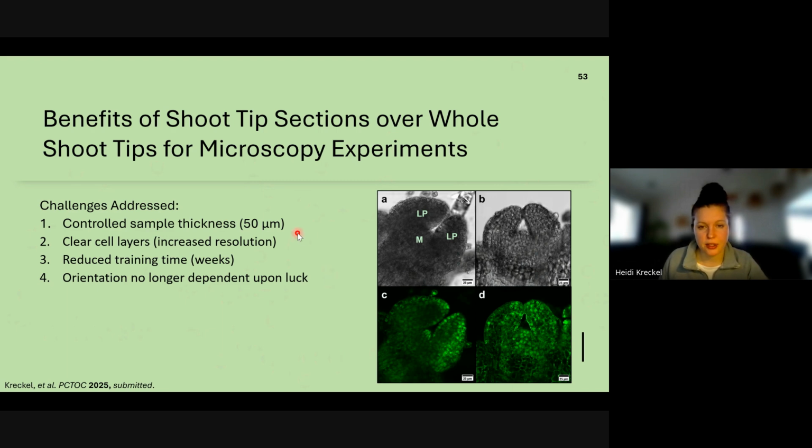For example, again, I mentioned at the very beginning, especially with this image here on the left, this bright field image, that we don't have a lot of control over our sample thicknesses. And we now have much more control in that all of our samples are 50 microns thick. We also can see clearer cell layers. Again, looking at this image here on the left, this bright field image, and then this fluorescence microscopy image here on the bottom, we can see that we don't see as clear cell layers. It's much thicker. Whereas if we look at these images of another section shoe tip on the right, we can see that now we can see these almost clear cell layers. We have much more uniformity in terms of our thickness. And so we have that increased resolution in order to do much more advanced image analysis following our experiments.